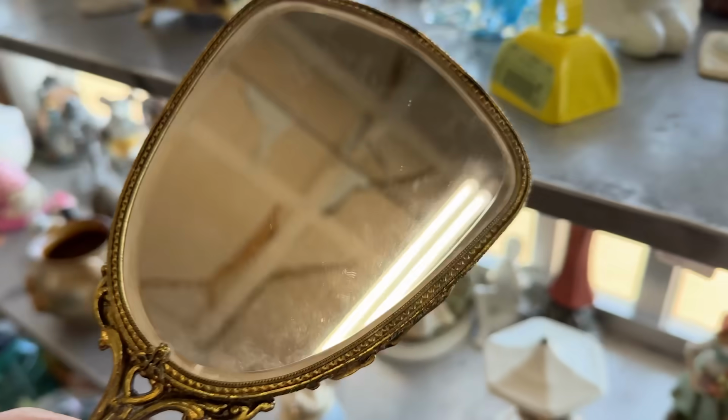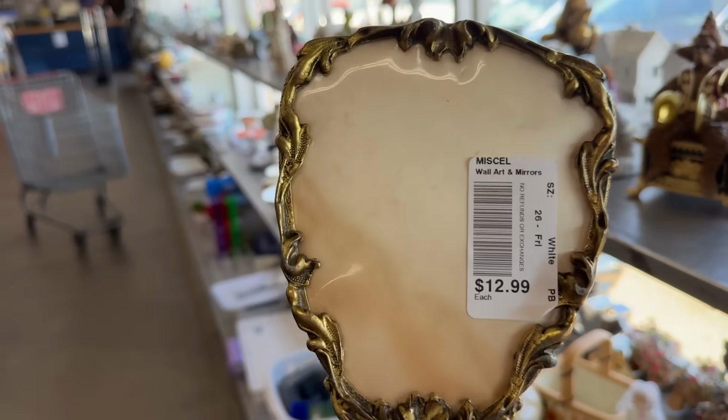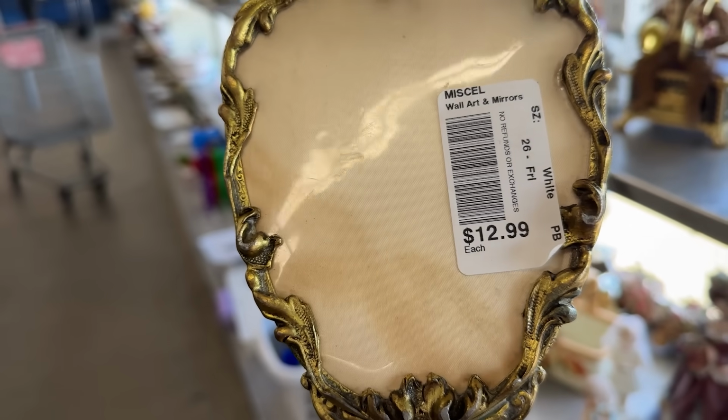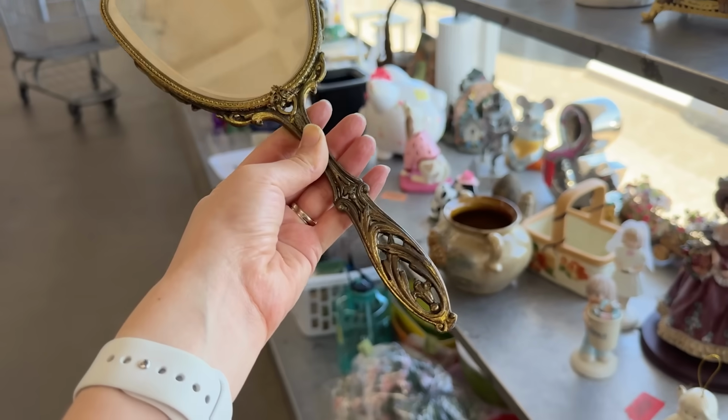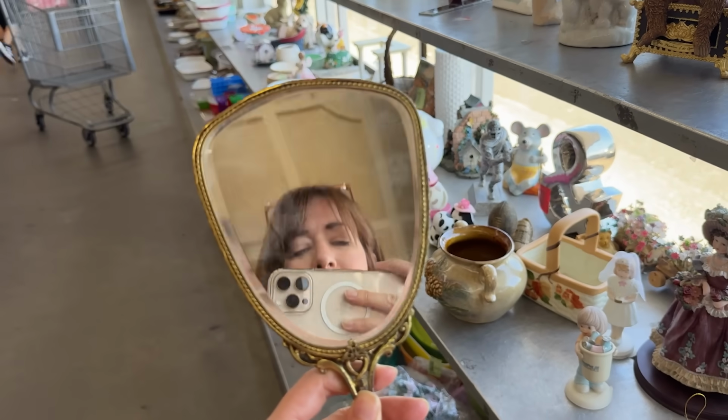A really pretty vintage mirror. Don't know if I love the fabric on the back. It definitely seems like it has some water damage. $12.99, but I think white might be half off. So I don't know about this piece. I don't pick up a lot of mirrors.